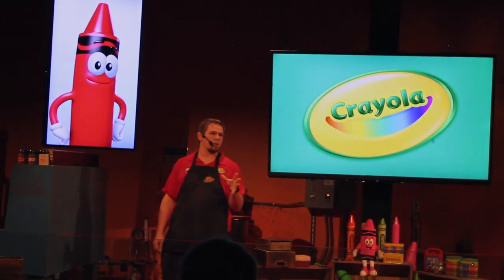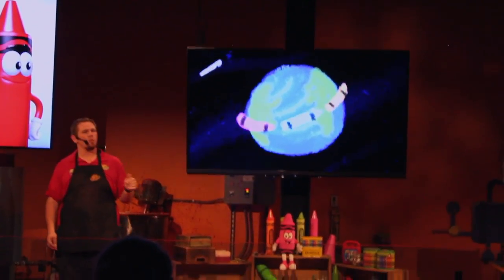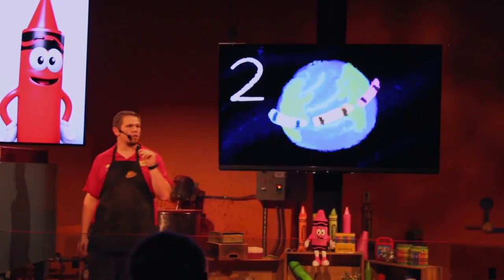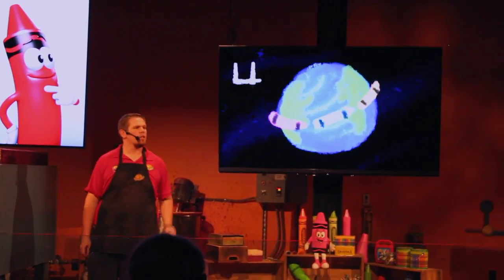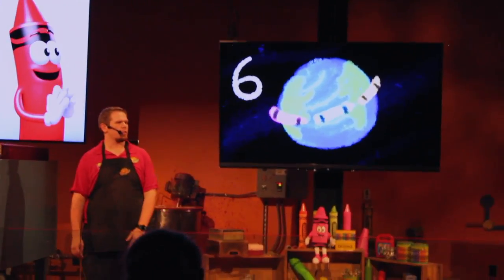Now, to give you guys a better perspective of that, we'll look at our monitor here. If you were to lay those crayons from tip to end, it would circle the globe, not two, not three, not four, not even five, but of course, six whole times. Jazzberry Jam! That's a lot of crayons!